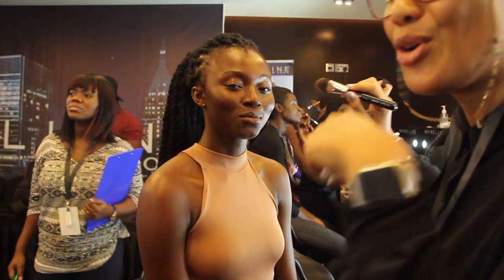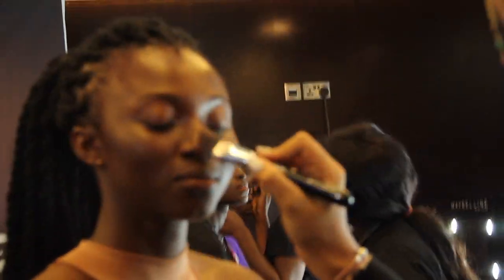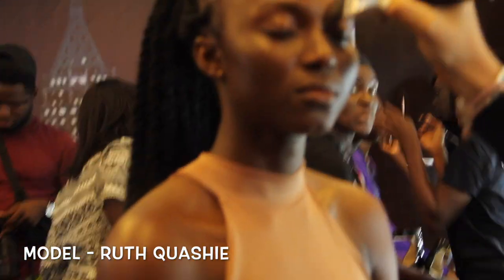Instagram brows in this room. Models are gorgeous, so that's easy to achieve. Yeah, very sculpted, nice, fresh looks. I noticed a lot of the designers this year.